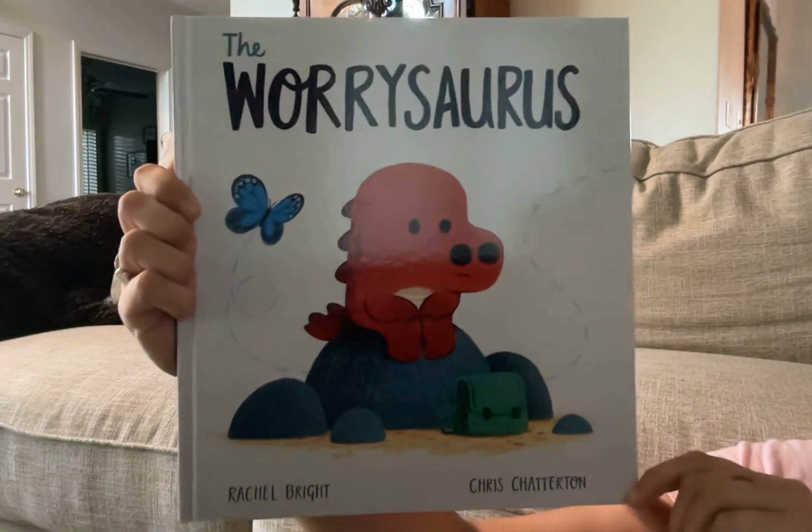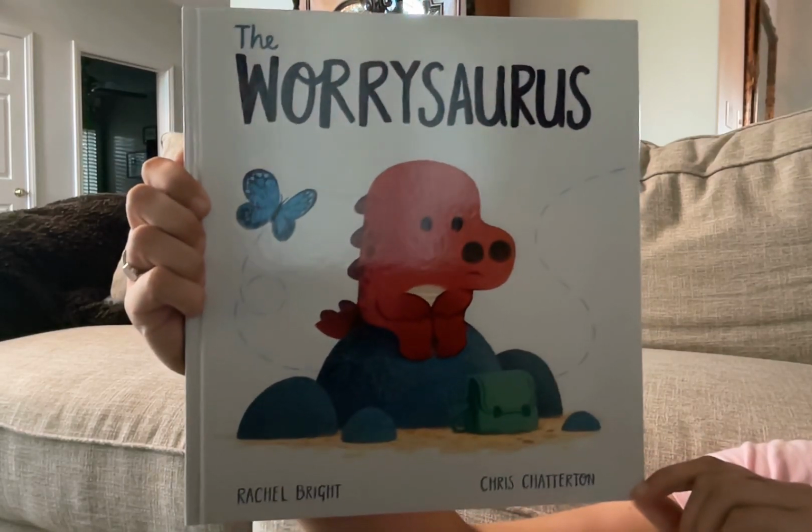The Worrysaurus by Rachel Bright and Chris Chatterton.